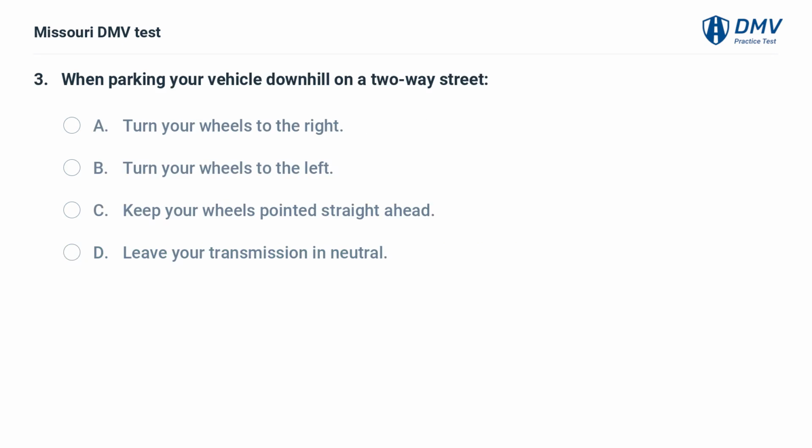When parking your vehicle downhill on a two-way street: A. Turn your wheels to the right. B. Turn your wheels to the left. C. Keep your wheels pointed straight ahead. D. Leave your transmission in neutral.